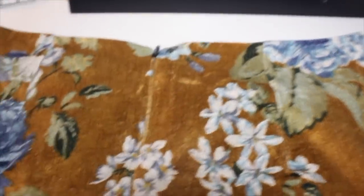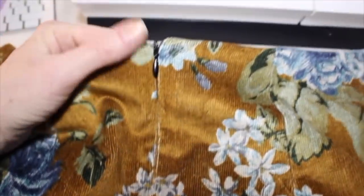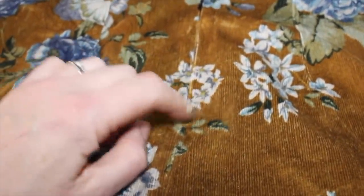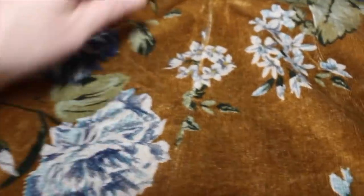Right, so it's nearly finished. I've just got the hemming to do. I just wanted to show you my invisible zipper. So that's gone in really nice and neatly. I'm loving how that pattern matching is there. Yeah, really neat. So really, really happy with that.